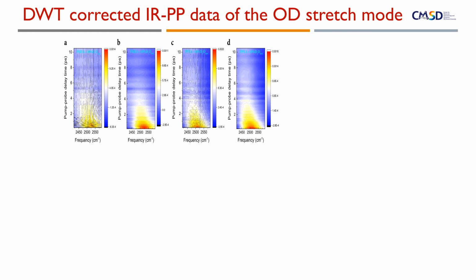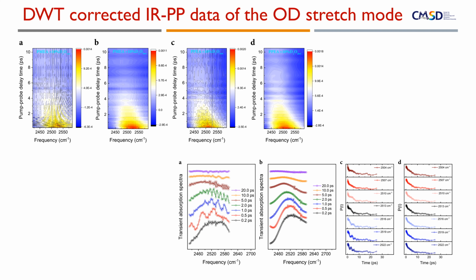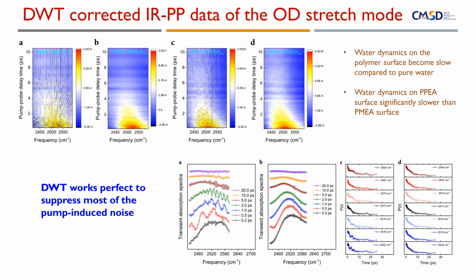Now, here we present both noisy and denoised IRPP spectra of the OD stretch mode after DWT correction for both the polymers. And this bottom figure suggests that DWT works perfectly in suppressing most of the oscillatory noise. Now, if we compare the denoised IRPP signal of the OD stretch, we can clearly observe that the vibrational dynamics of OD in PPA are significantly longer than that in PMEA polymer.